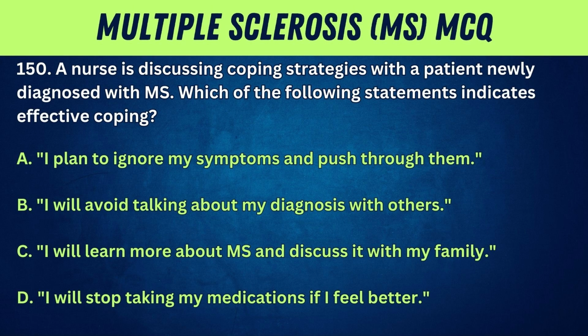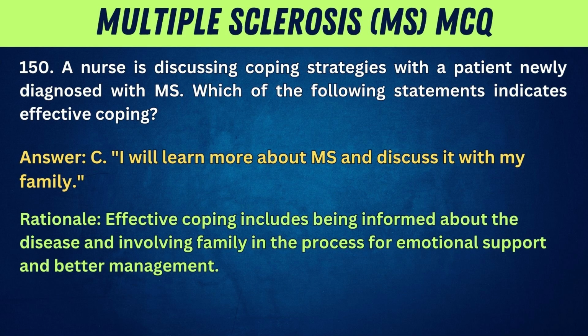150. A nurse is discussing coping strategies with a patient newly diagnosed with MS. Which of the following statements indicates effective coping? A. I plan to ignore my symptoms and push through them. B. I will avoid talking about my diagnosis with others. C. I will learn more about MS and discuss it with my family. D. I will stop taking my medications if I feel better. Answer: C. I will learn more about MS and discuss it with my family. Rationale: effective coping includes being informed about the disease and involving family in the process for emotional support and better management.